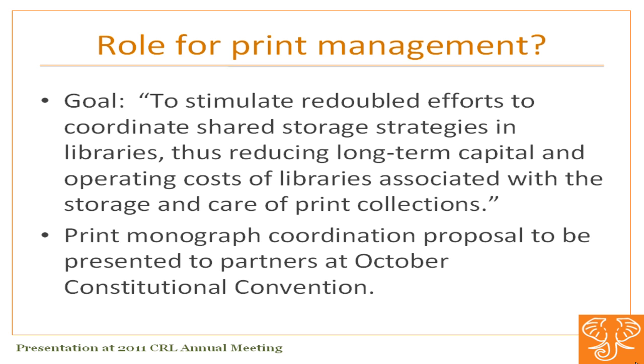But we knew there were other and better opportunities as well, and we have now in development a print monograph coordination strategy that will be presented to the partnership at the Constitutional Convention in October this year, where HathiTrust will take an active role in coordinating information about our print storage commitments in relationship to these digital volumes, so that we can bring those two things together and make rational and independent decisions about what we're storing in our print collections. That's what I wanted to cover for you here, to give you some sense of what we have, where we're going, and the relationship to our print storage strategies over time.